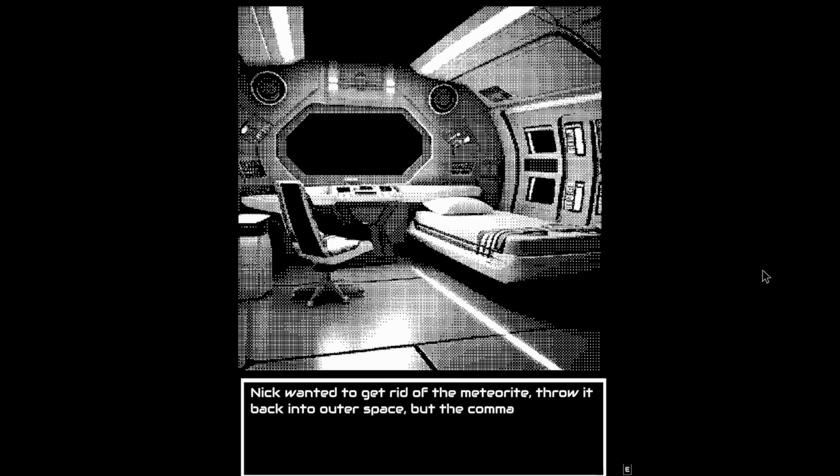Nick wanted to get rid of the meteorite, throw it back into outer space, but the command strictly forbade him to do so. Yeah, but it's going to be another 5 years back home, surely. He felt uneasy that he still had a long way to go back with that thing on board. He wished he could just sleep most of the way through.